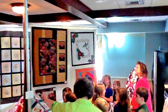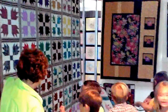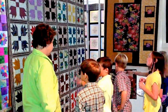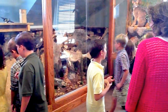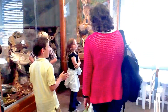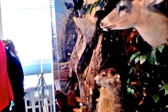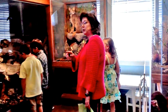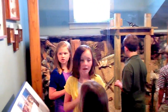Guys, do you know what this is? This is called a bear claw. You see it? It's called a bear claw. Kind of fun, huh? Look at this lobster. Now this over here will tell you what some of the animals are.